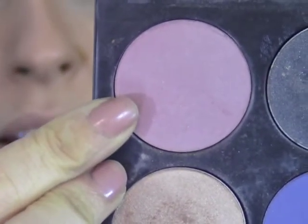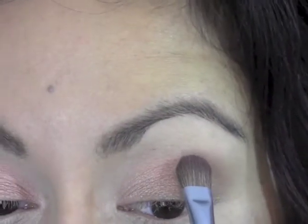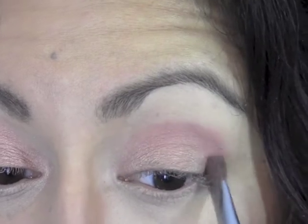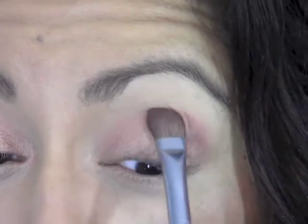I'm going to take a different stiff tone brush. This one's by Sephora called Pro Shadow number 14. And I'm going to go in with this really mauve pink in the La Femme shadow palette. And we're going to place this right in the crease. And don't be afraid to pack it on a little heavier than you normally would.